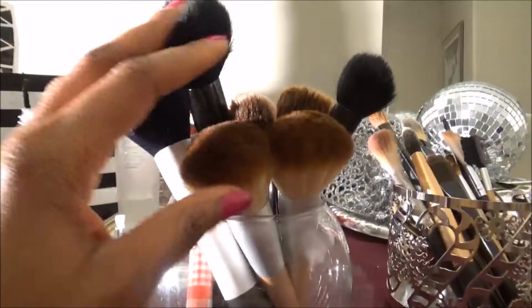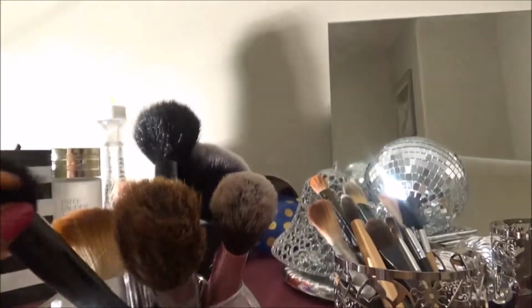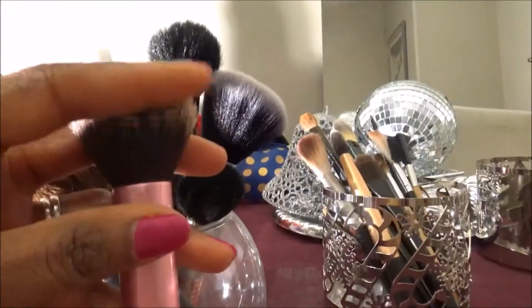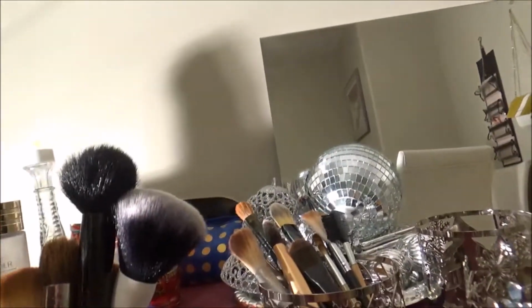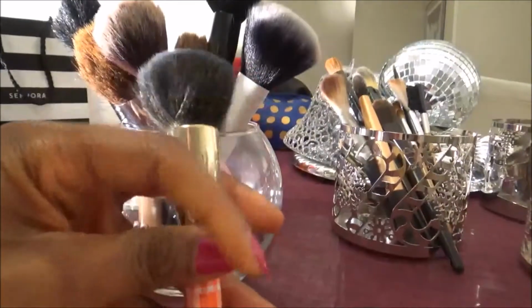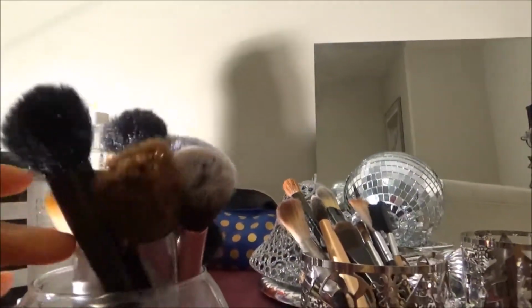As you can see, I just have them all packed up here according to sizes. So here I have all my fluffy brushes. The fluffy brushes are usually good for blending, like if you have powder and blush, highlights, and some of them are actually good for foundation. Like this one, you can use this to apply your foundation, depending on how much foundation you're applying. And this one too, I sometimes use to apply my foundation. But like I said, these fluffy brushes are perfect for powders, highlights, blush, contouring, and all that good stuff.